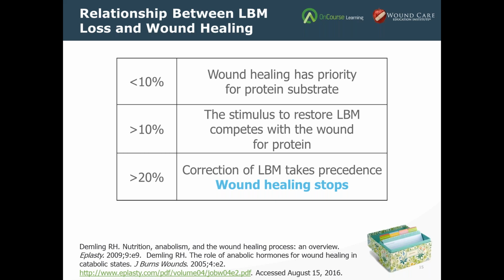attenuate that loss, when it gets to greater than 10%, at that point is where the competition really heats up. And the stimulus to restore that lost lean body mass is going to start competing with the wound. And the body is going to have to say, okay, maybe we'll give a little towards wound healing, but we're going to give a lot towards keeping this patient alive and give to the vital organs. And so this is where you might see your wound healing start slowing down because they're not getting enough calories to prevent them from losing weight.